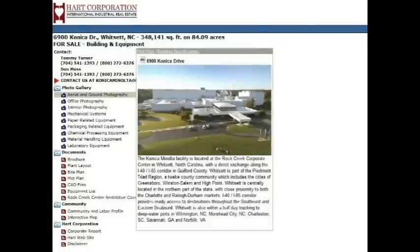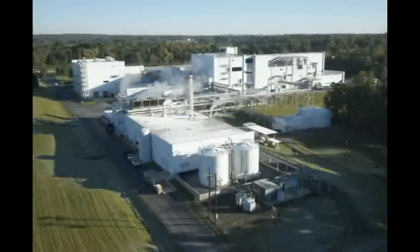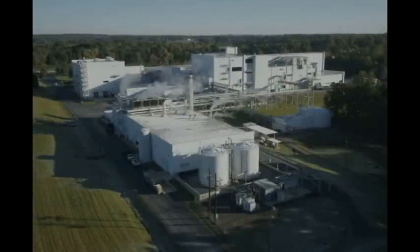We used the exact same approach in representing Konica Minolta on the sale of their photographic facility in Whitsett, North Carolina. This building was very highly specialized, practically a chemical plant. And our information went out to a Boston-based startup company that had a patent to make a unique photographic paper that develops without ink, geared toward the digital camera market.